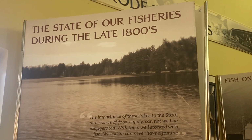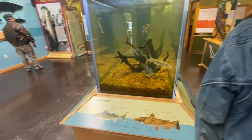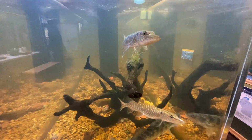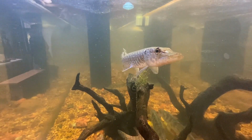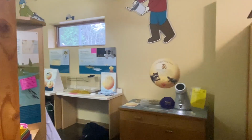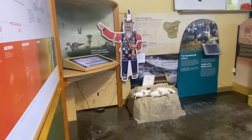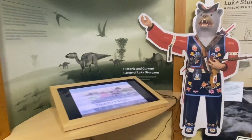The new Education Center showcases the history of Wisconsin state fish hatcheries. It has a model fish hatchery lab, and there's some hands-on activity stations for the kids or adults if you choose. There's a spin browser kiosk that takes visitors behind the scenes and into the fish hatchery production. But we will also be going into the modern hatchery at the end of the video.